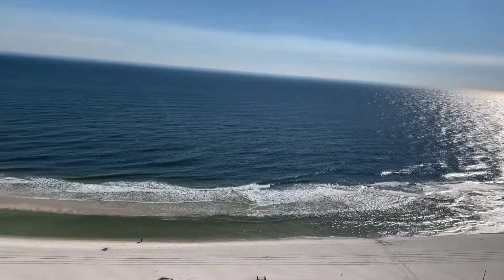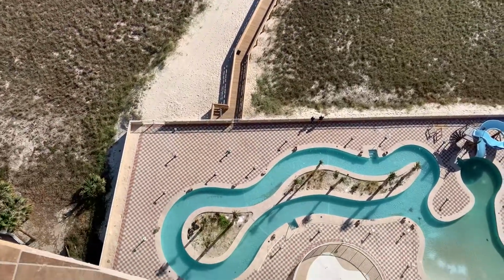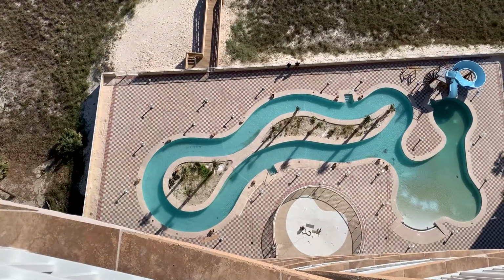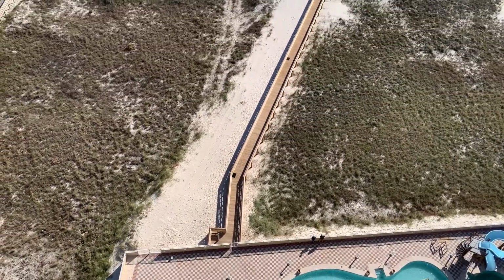Just going to try to look down here and give you a view of the pool and lazy river area. Pan up, you see the nice boardwalk that we built.